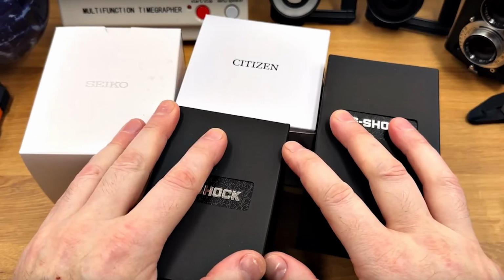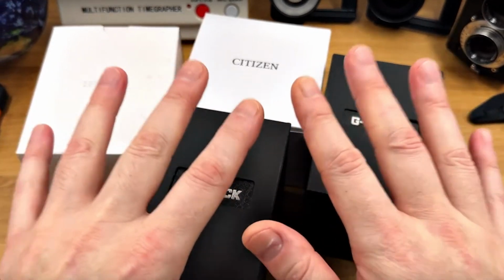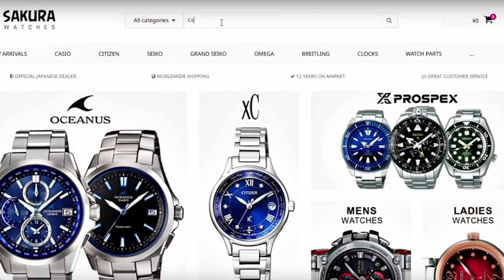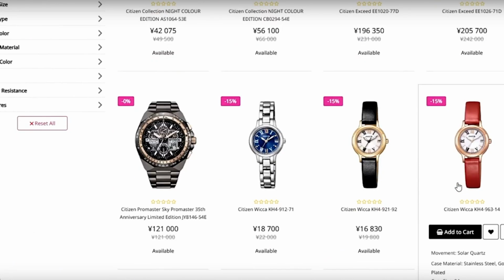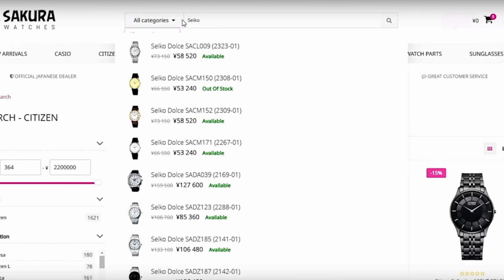I've just had 4 watches arrive on my doorstep from Japan. I've imported these via Sakura Watches. It's a fantastic website. They sell JDM, also non-JDM, Seiko, Citizens, Casios, G-Shocks, all sorts. And I identified 4 watches that I wanted to bring into the UK.